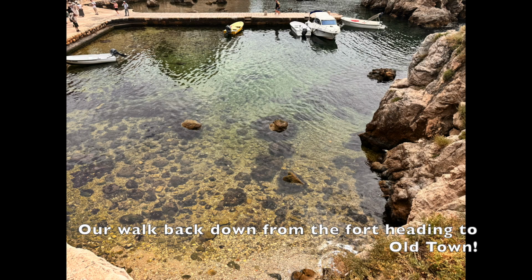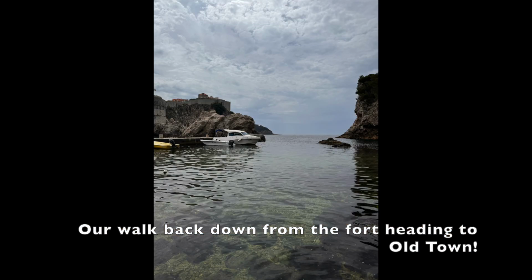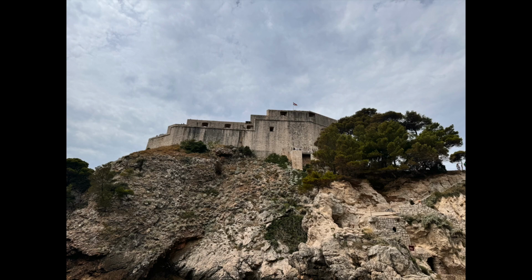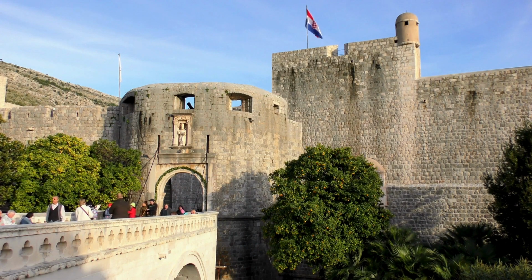So remember, hold on to your ticket here. You're going to need it later. Look at this water. The water in Croatia is breathtaking. We made a quick stop along the water on our way to the old town. This is the Pile Gate.